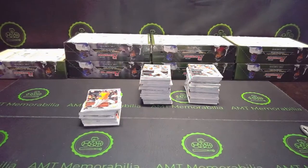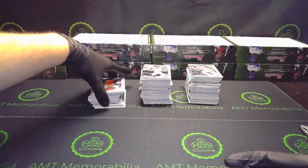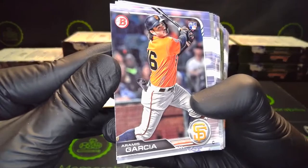I might do a case of Bowman Draft. I was actually offered some, but it's just going to be one case at a time, because usually I like to do that stuff three cases at a time, but it can be possible.